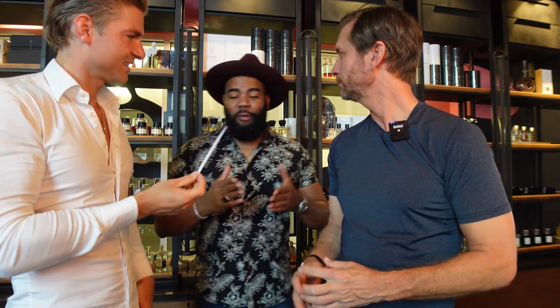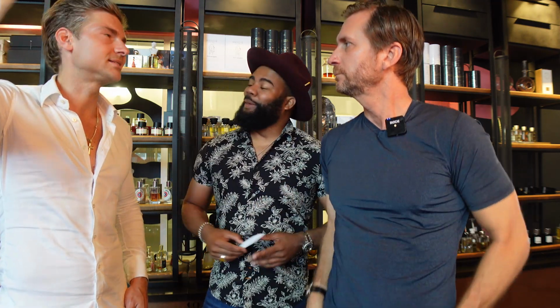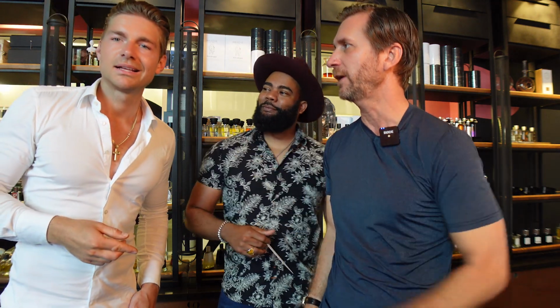So the reason why I love this is because it is so unique. The translation for that is Master of Hearts. But the reason why I love it is because I love the note of mate, and mate to me is calming. It's sophisticated. It's smooth. I get it. It's mate, not coffee. Yes, it's a green tea mate. I thought coffee latte or something like that.